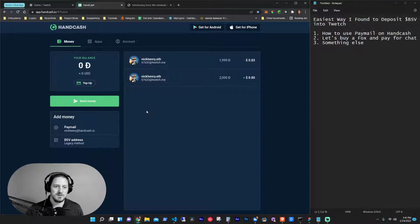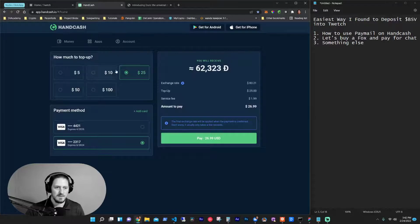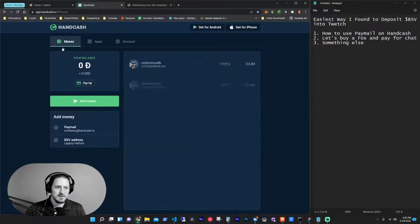I mean, this really shows the future of a blockchain and how it can really help us and just get things in order where they need to be. So if I want to come here to HandCash, set up my account, they have an Android app, I can top up $5, $10, $25, $50, or $100, okay? It gives me the Duro, and then I can send directly in BSV. So it's just amazing.